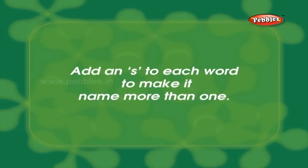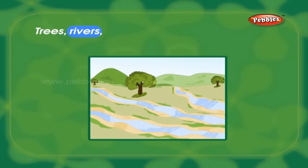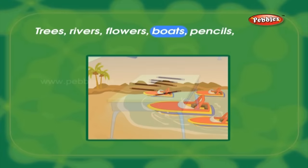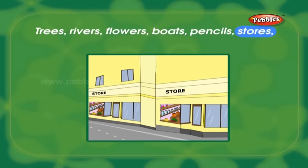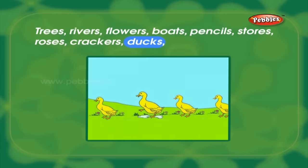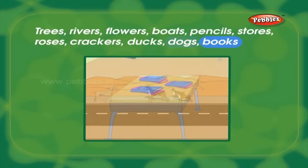Add an S to each word to make it name more than one. Trees, rivers, flowers, boats, pencils, stores, roses, crackers, ducks, dogs, books.